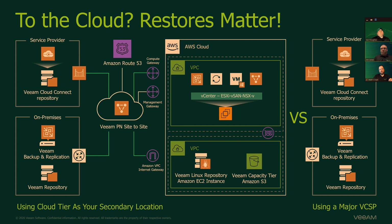Yeah, Joe. So yeah, absolutely. Thanks for the mention of getting things out to the cloud. Not only because I work for a Veeam certified service provider, I've always had a bit of a passion about how we get those backups offsite.